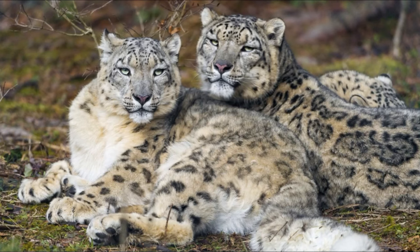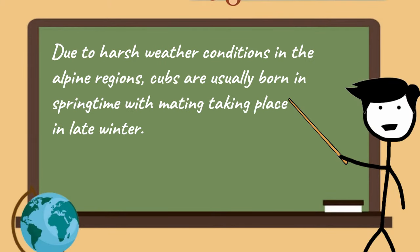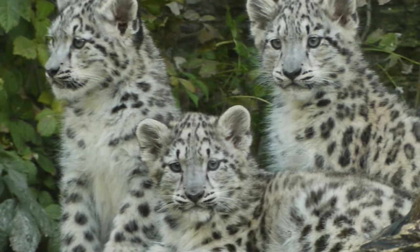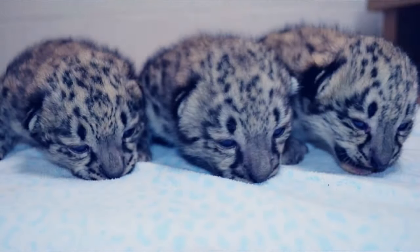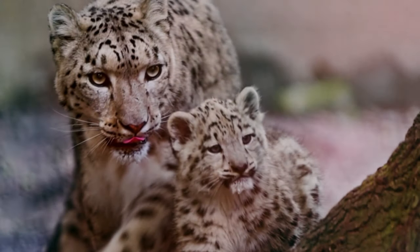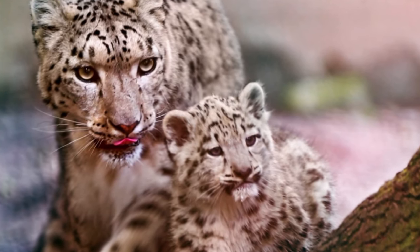The gestation period for the female snow leopard is around 98 days. Due to harsh weather conditions in the alpine regions, cubs are usually born in springtime, with mating taking place in late winter. The litter size is usually between 1 to 4 cubs. The cubs weigh between 320 and 708 grams at birth. The cubs follow their mother on hunts at 3 months old and remain with her through their first winter.